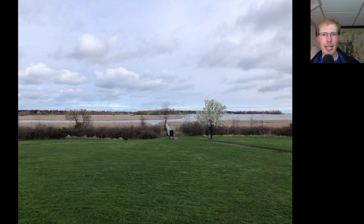We finished up early at the east spit, came over to Braddock Bay Park and walked around there a bit. The highlight of that morning walk was a northern waterthrush that we heard singing.